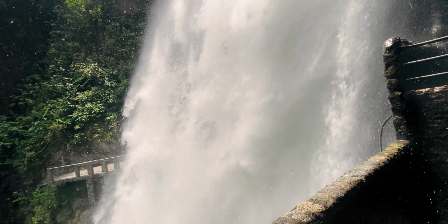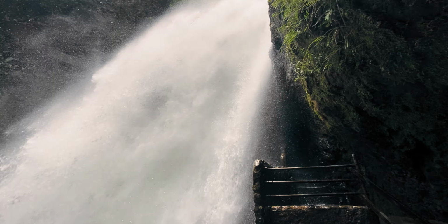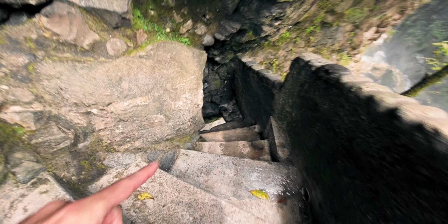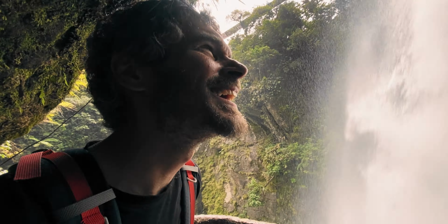All right, guys, we're nearing the top of this waterfall. Check this. Oh my God, it's incredible. You can keep going and going. We came to this little tunnel. I guess you'd call it a tunnel. Yeah. All right, let's press on.